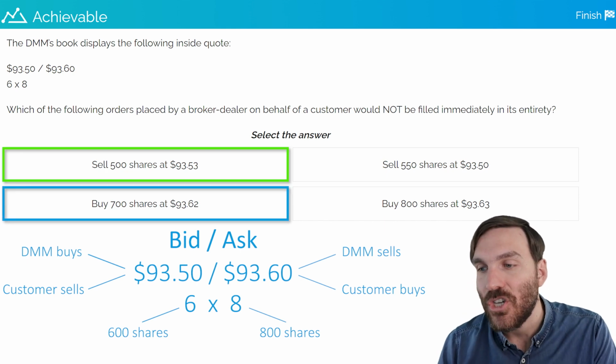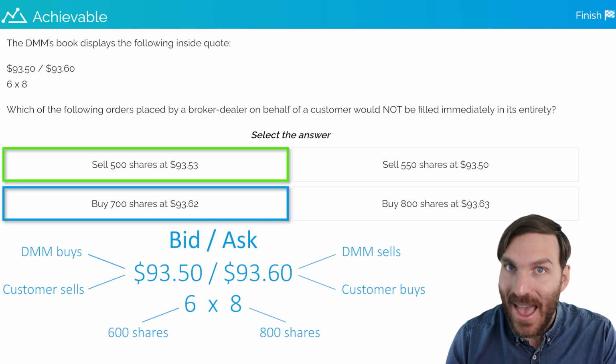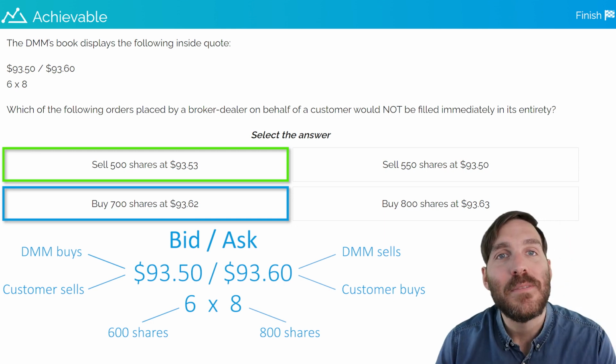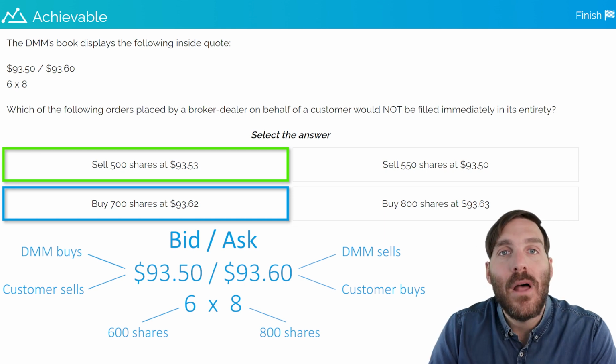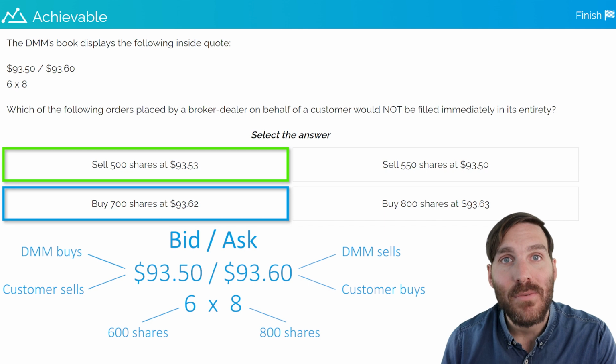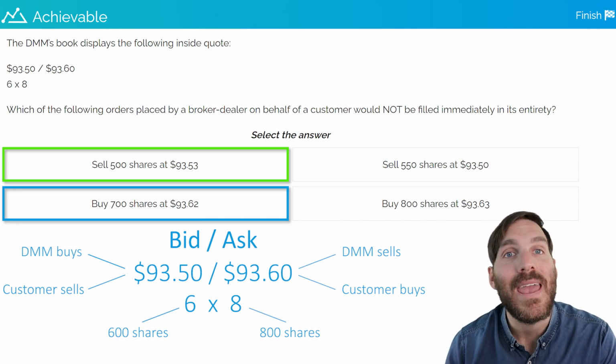Buy 700 shares at $93.62. Investors buy at the ask on the right-hand side. The DMM's best price on the ask side is $93.60. That is the lowest price they're willing to sell stock at. This investor here wants to buy it at $93.62, which is 2 cents higher than their best price. This order can get done.